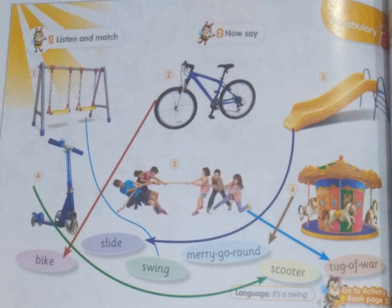Exercise 2, now say. So, repeat after me. Swing, swing, swing. Bike, bike, bike. Slide, slide. Scooter, scooter, scooter. Tug of war, tug of war. Merry-go-round, merry-go-round. So, excellent.